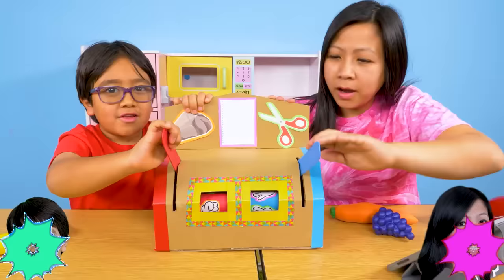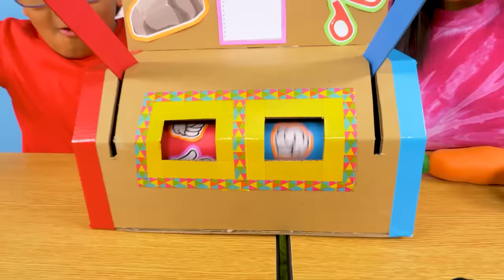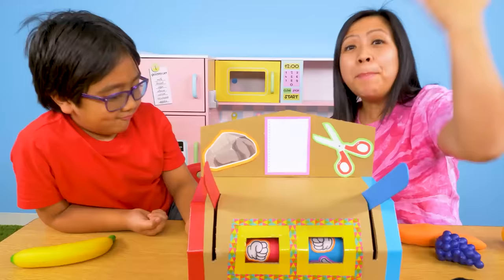3, 2, 1. Who won? I won. I got rock and you got paper! No! Yay! Paper beats rock! That's right, I got 1 point. Let's try it again, Ryan.